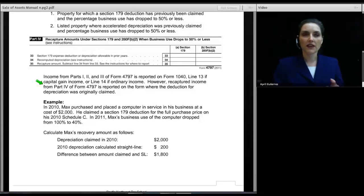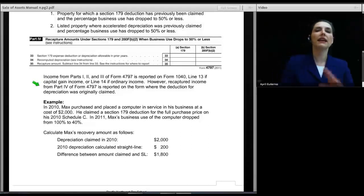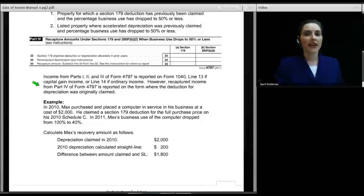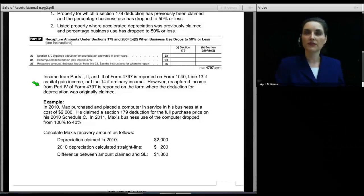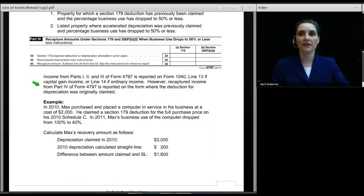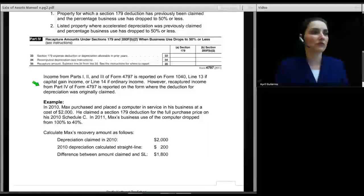But if the income from 4797 is due to a recapture, the recapture carries to the income form on which the deduction was originally claimed. So if you're filing self-employment and you claim a Section 179 deduction for a computer, and then that business use of that computer drops to 50% or less, you're going to have a recapture. And that recapture does not carry to line 14 of the 1040. It will go right back on the Schedule C where the deduction was originally claimed.